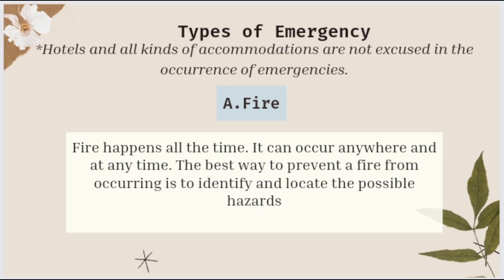Types of emergency. Hotels and all kinds of accommodation are not excused in the occurrence of emergency. The following are examples of emergency that normally occur in lodging establishments. Fire. Fire happens all the time. It can occur anywhere and at any time. The best way to prevent a fire from occurring is to identify and locate the possible hazards. In this way, it can be addressed right away and corrected before it becomes a problem.